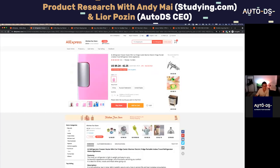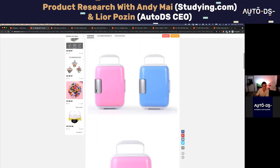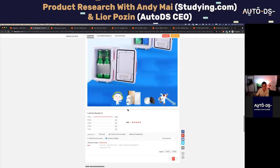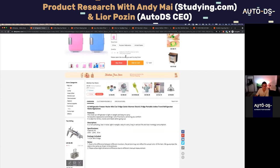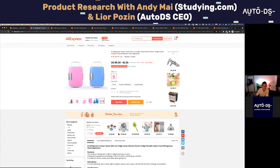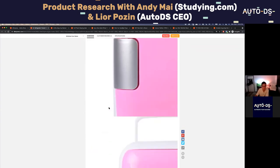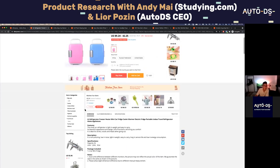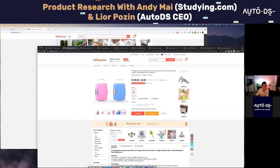So this is just a mini refrigerator. This is pretty meh. What does it run on? Does it run on electricity or batteries? How does this work? I think this product looks cool. It looks interesting. As you can see, it only has 1 review, 5 orders. So this is a brand new product. People have not tested it. This product is probably like a 5.5 out of 10. So I would put this on an Excel sheet and write 5.5. Let me open up that Excel sheet I usually use.